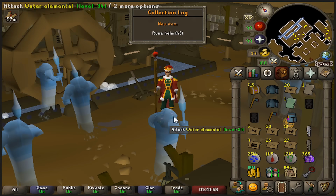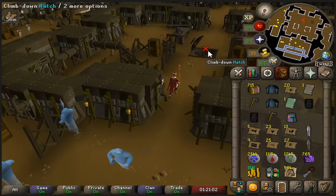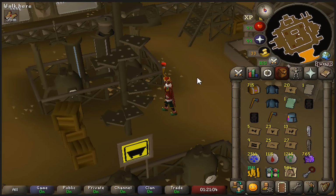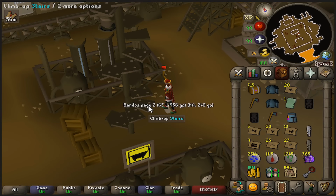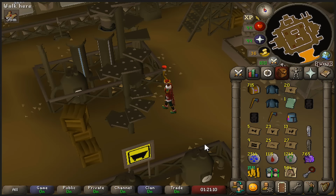Number 21 is Rune Helm H3. Also, wanna see something cool? I'm gonna climb down this hatch in the Elemental Workshop. We're gonna drop a page here, or whatever item. Climb up, climb down again, and it's gone.